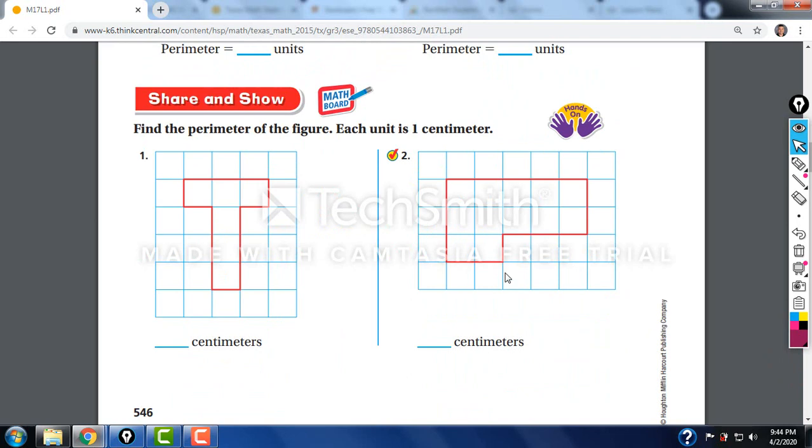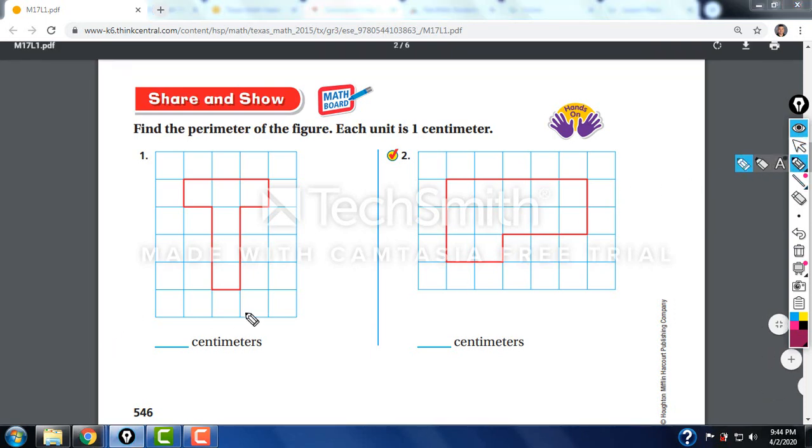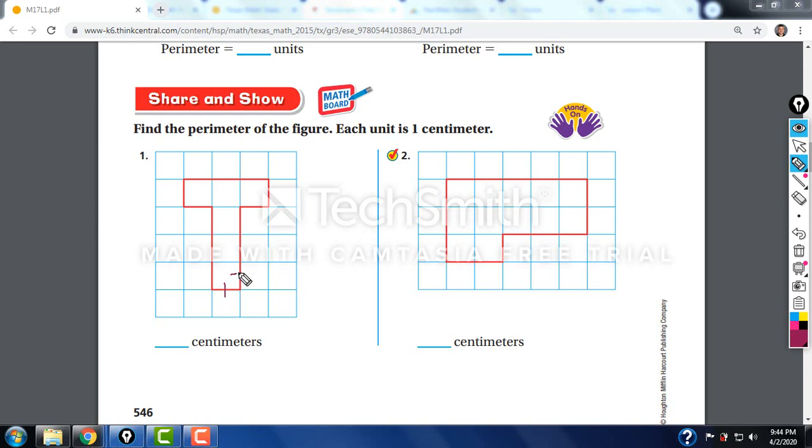Again, find the perimeter of each figure. Each unit is 1. So let's go ahead and count them. Okay. 1, 2, 3, 4, 5, 6, 7, 8, 9, 10, 11, 12, 13, 14. I got 14 here. Next one. 1, 2, 3, 4, 5, 6, 7, 8, 9, 10, 11, 12, 13, 14, 15, 16. Okay? Simple. Just counting. We're counting the units.